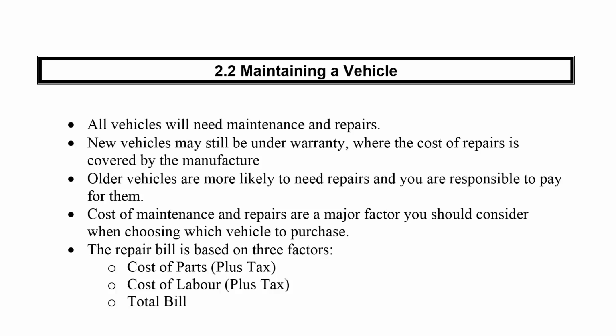Welcome to our second lesson on our vehicle finance unit, maintaining a vehicle. So now we're going to look at the repairs and cost of repairs needed to make sure our vehicle is in working order. The first thing we say is that all vehicles need maintenance and repairs. When you drive, there are bumps, nicks, all that type of stuff that require you to have maintenance, and if there's any serious damage, like an accident, so to speak, we have repairs.